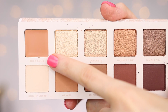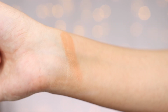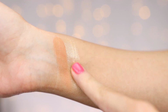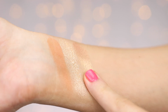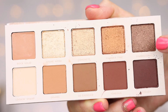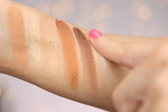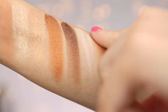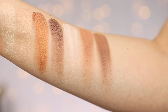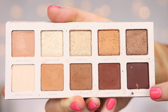So first up we have the cream called Rock Solid. There is that shade. It seems to have a pretty decent pigmentation. It feels very creamy. I would only be worried that it would dry out in the future. Next is Stonework. Concrete. Hammer Time. Gorgeous. Dimensional. Lookin' Sharp. Gravel. So Chiseled. Igneous. And Steady.